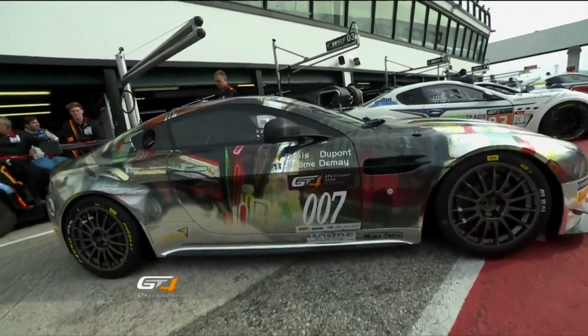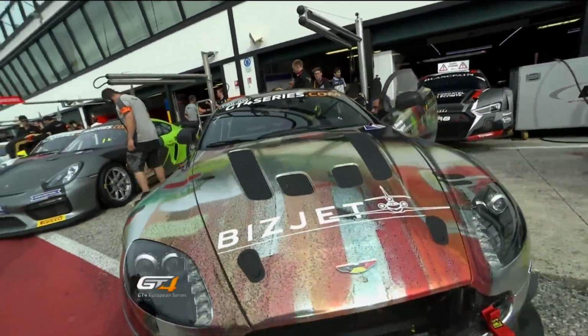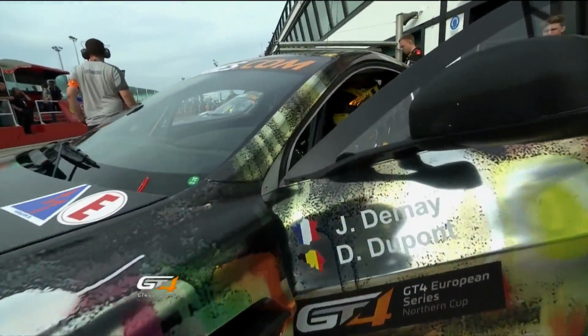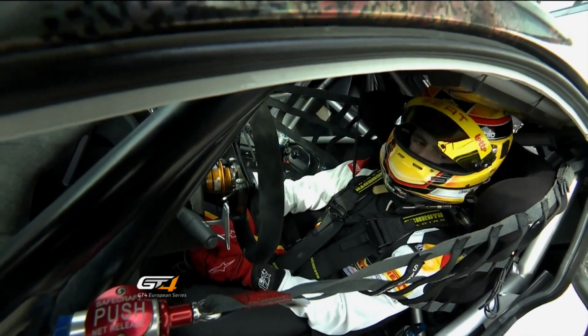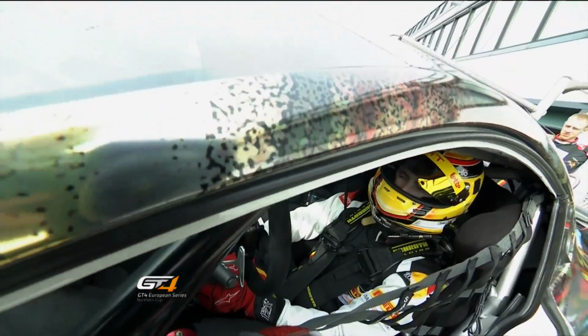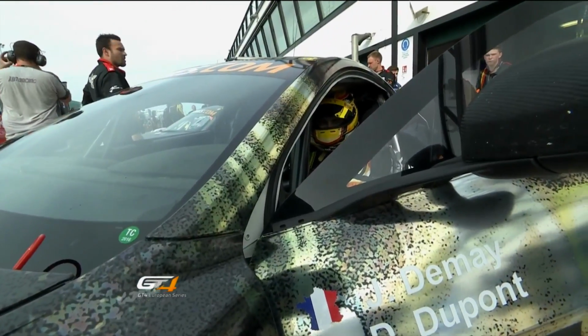It was an interesting spring. Dupont and Dumais were right at the sharp end last year in their Aston Martin, and again they have the most distinctive car. Their team isn't called Street Art Racing for nothing. It does look as though they left it out overnight, and some people decided to give it a new livery, but they went very well last year, and in fact won the AM class. Jerome Dumais took the title in that. They have the lowest number, number 7 on their door, or being an Aston Martin, probably 007. The advantage, he and Dennis Dupont. Got to see what they can do.